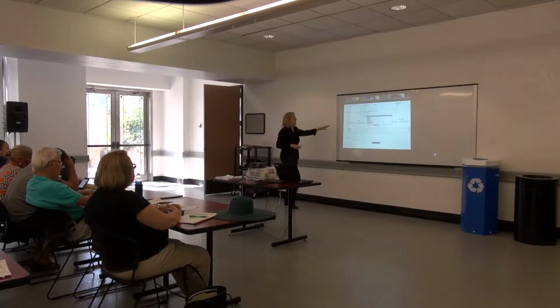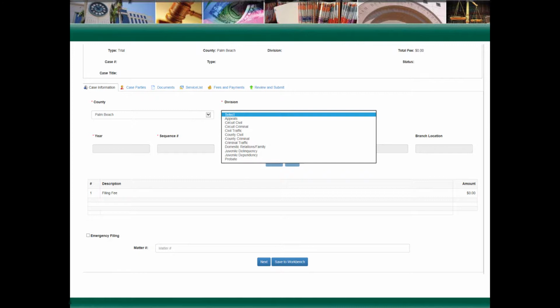What you want to do here is, we're in Palm Beach County, we know that. It's going to ask you what division, and the drop down gives you choices. It's an appeal, circuit civil, circuit criminal, civil traffic, county civil, county criminal, criminal traffic. You need to know what area you're filing in. So you need to pick your division.